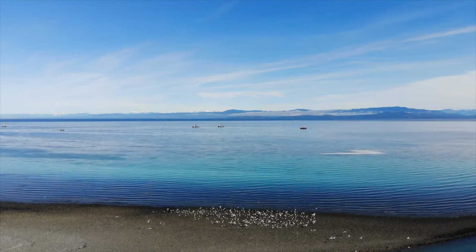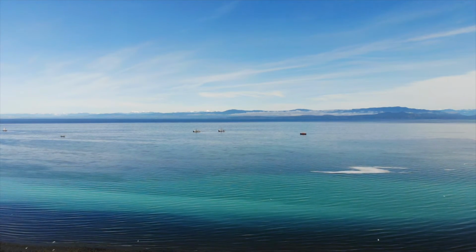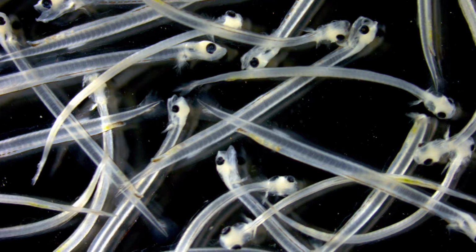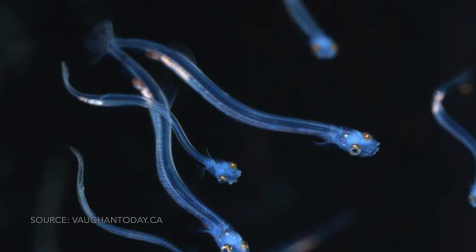The eggs that succeed in incubation and aren't eaten or damaged hatch a tiny herring. These herring will make their way offshore, and after about 3 years will join in on the yearly spawn.